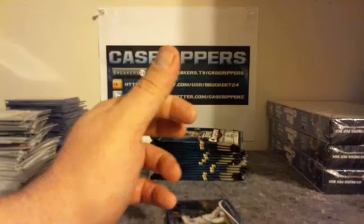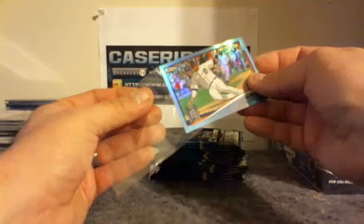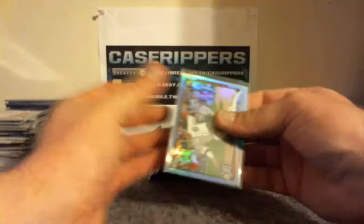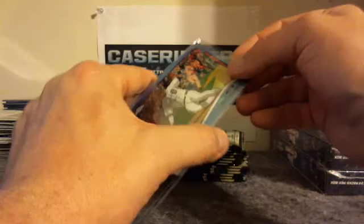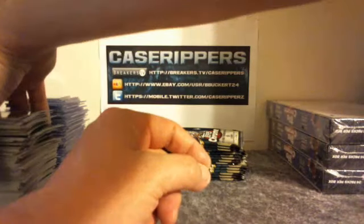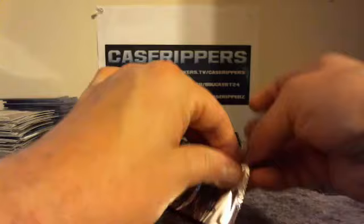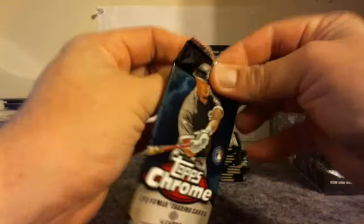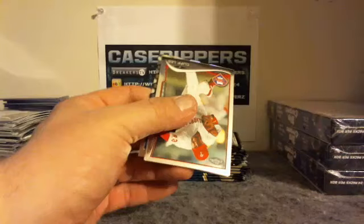There was a National Treasures hockey break today. Guy hit two logo shield autos numbered 1 of 1. A big old book that was all Dallas Stars numbered to like 25. It had like 16 different players on it. I mean, just like 4 or 5 RPA autos. Just unload it with stuff. That's the kind of case you dream of.